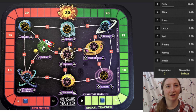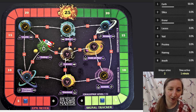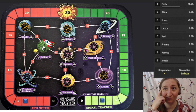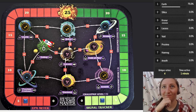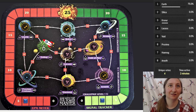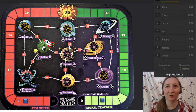Looks like we're between Earth and Kronor. Kronor's kind of far away, are you sure? That would bring us +2, +4, +6 of the EPM meter. Kronor, are you sure? Earth? Are we gonna go to Earth? Looks like we're going to Earth. Ooh, fun.